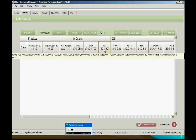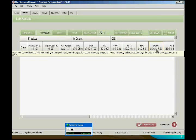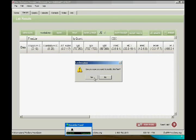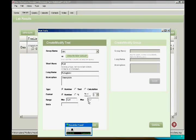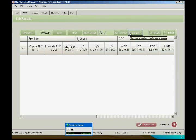If I decide, okay, my lab has a different range for hemoglobin than is showing here, I put my mouse on the hemoglobin test, the HGB, and let's say that my lab says that the right range is 12.2 to 16.6. So it says, do you want to modify the test? I say yes. And then I can go in and change this range so that it's 12.6 to 16.7, if that happens to be what my lab does. And then you'll see that this has changed. So you can change the ranges so that you get the right set of test ranges that will match up with what's on your lab report.